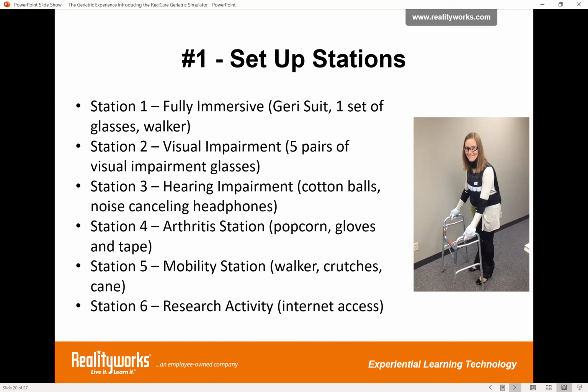And you can even have station 6, which we're calling research. That is where in that last amazing aging lesson, they're gathering the information on the internet to prepare that example of a good older adult doing marvelous things into their aging years. So you can see how you could set up all the stations, have maybe students pair up, and then as they get through each station, they rotate on to the next.